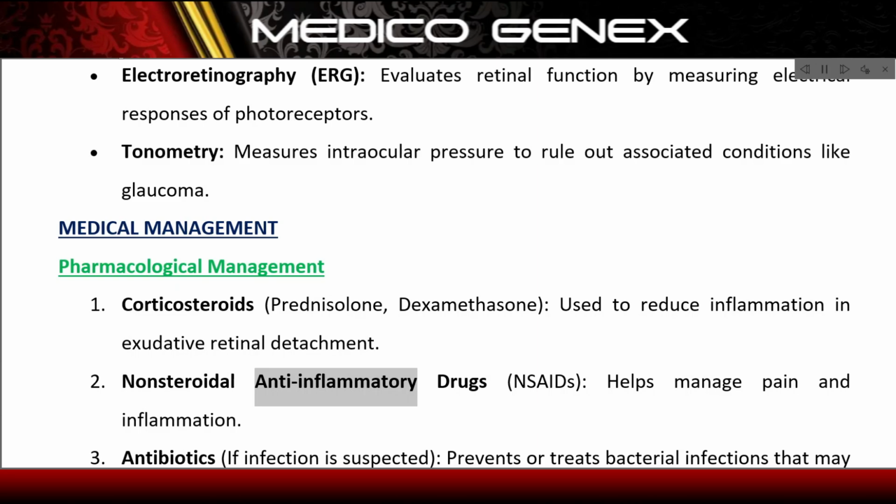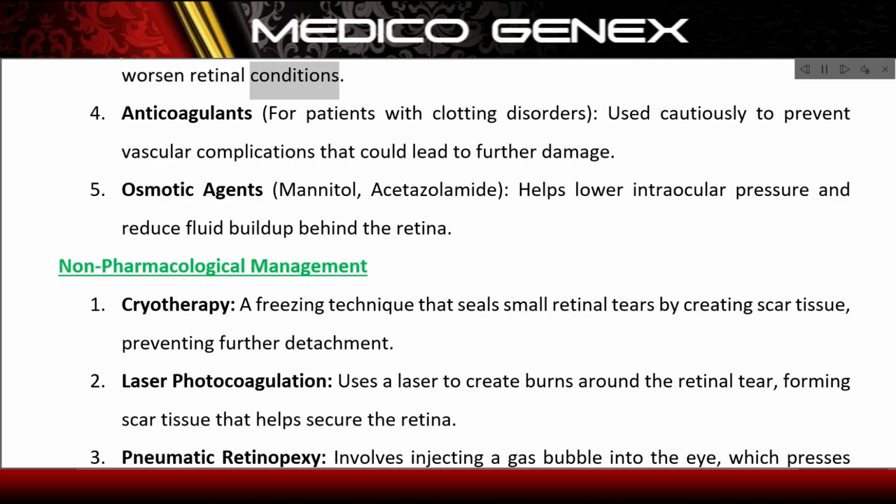Nonsteroidal anti-inflammatory drugs, NSAIDs, help manage pain and inflammation. Antibiotics, if infection is suspected, prevent or treat bacterial infections that may worsen retinal conditions. Anticoagulants, for patients with clotting disorders, used cautiously to prevent vascular complications that could lead to further damage. Osmotic agents, mannitol, acetazolamide, help lower intraocular pressure and reduce fluid buildup behind the retina.